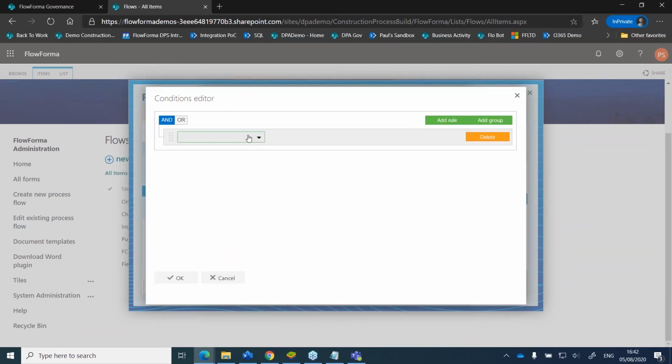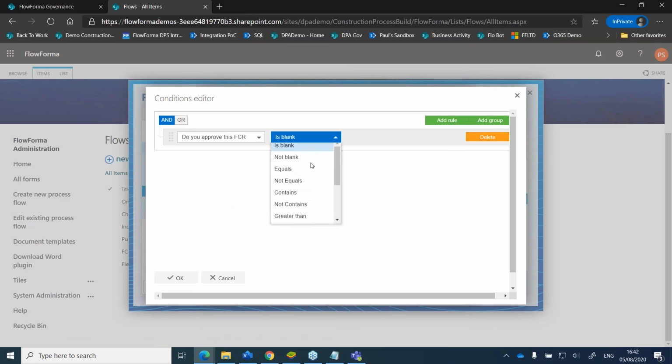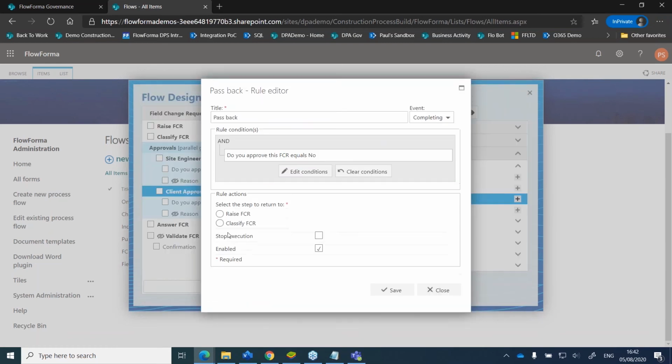If the client approval is equal to no, oops, then I want to loop back. So go back to raise FCR.